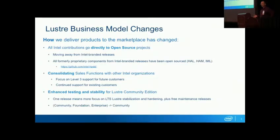In the Enterprise Edition that we previously made, we had Hadoop adapters, we had the Intel Manager for Lustre, what we call IML, and some other components that were only accessible by getting a support contract. Those are now all available. They're either out on open source or will be shortly. Our sales team has been consolidated with other groups inside of Intel, so the HPDD team now focuses on their core competency, which is level 3 support, and we're relying more on our partners for the distribution and implementation of Lustre deployments.